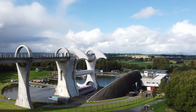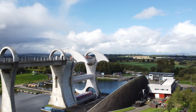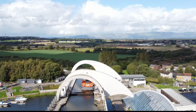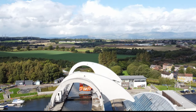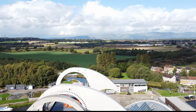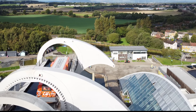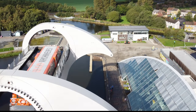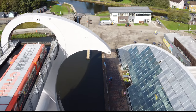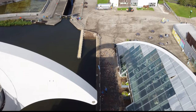I was so excited to see the Falkirk Wheel in person because as a mechanical engineer, this lock just blows my mind. The way that it can rotate and raise and lower the boats from the top canal to the lower canal. There's so much great engineering in Scotland, and this is just a tribute to their brilliance. It's just brilliant.